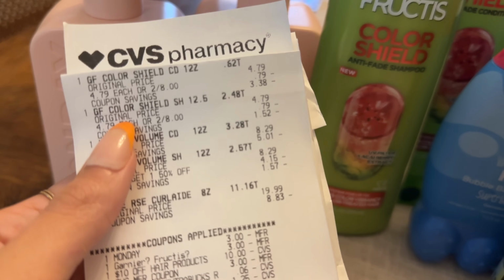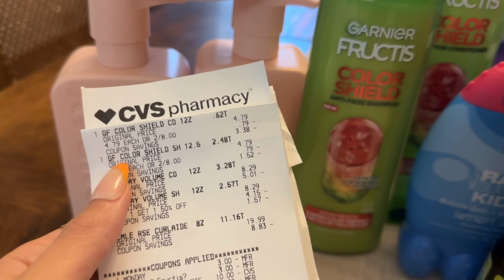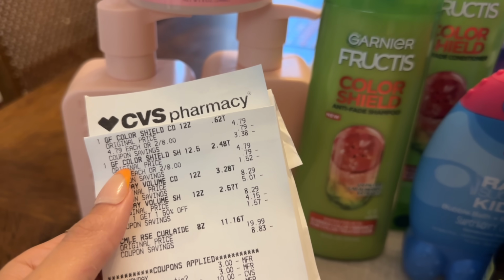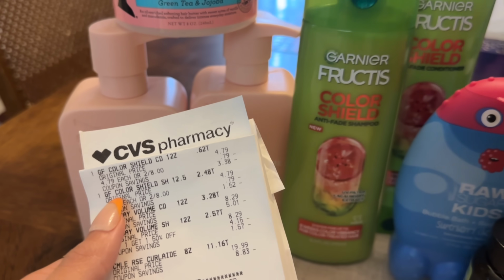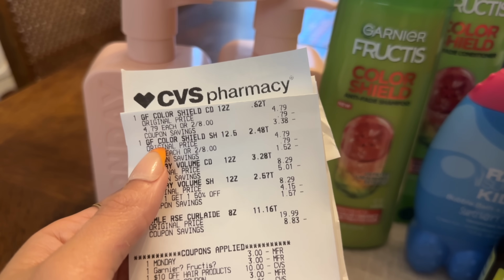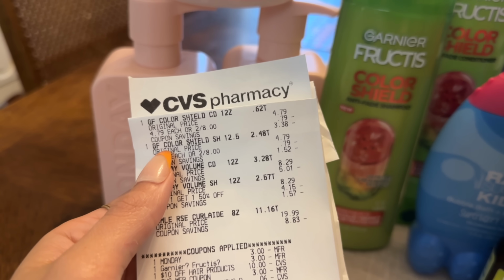All right, guys, so you can see my receipt right here, all of my items. And as she was doing all my items and everything, I'd already had her scan my CVS card, and I told her I wanted to use my $3 extra buck I had on there because I knew I had a $3 extra buck from last week. I knew that the other digitals would automatically apply. So we had the $3 off Monday hair care, $3 off Garnier, and the $10 off 40 hair care products.